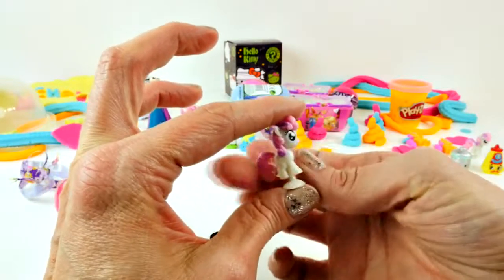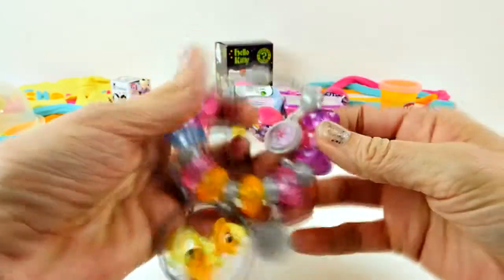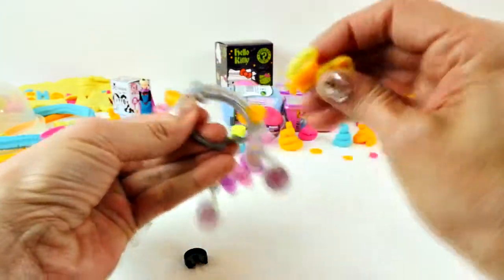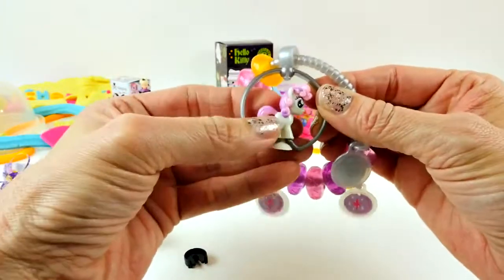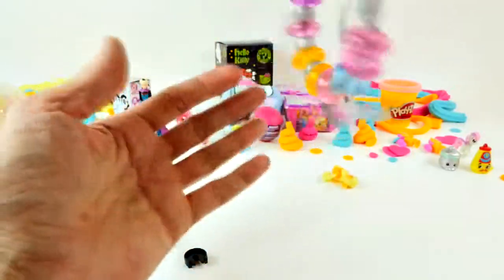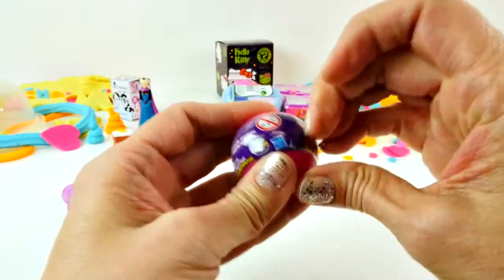Usually you get a lot of charms. Let me show you. I'll get my bracelet right now. As you can see, I have opened quite a few of these. And what I normally get are these little charms or maybe the cutie marks. But very rarely do I get the ponies. And in this video, I've opened four, and I've gotten a pony in every one. So that is pretty amazing. Really cute little bracelet. Let's open another one just to see if we can keep the streak alive.